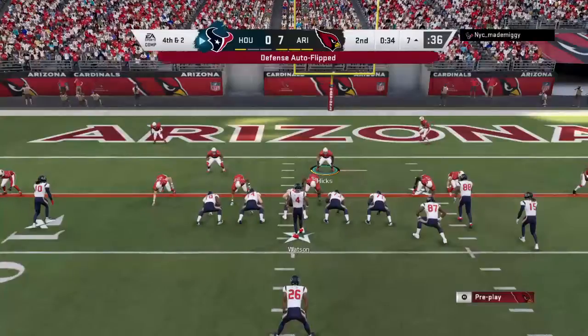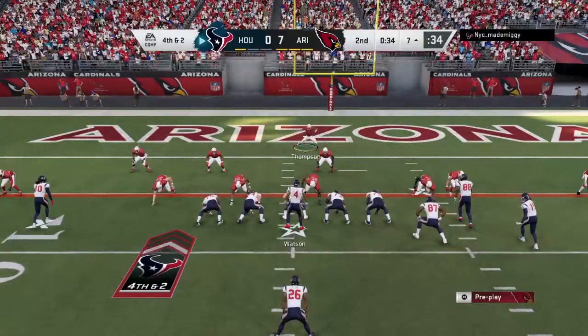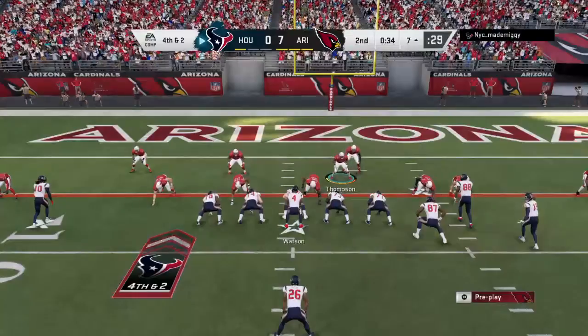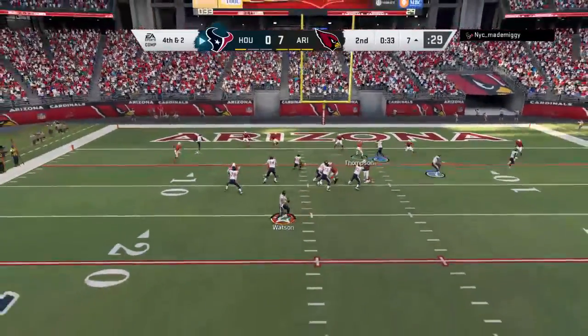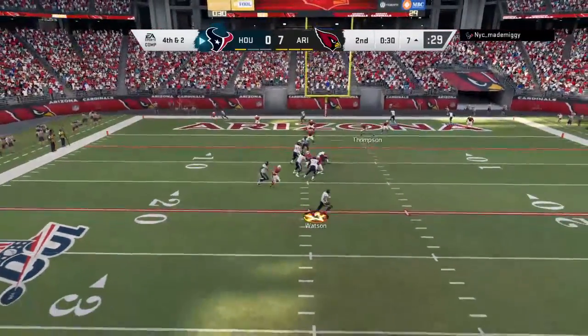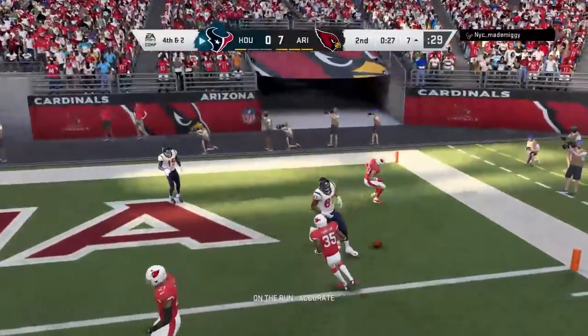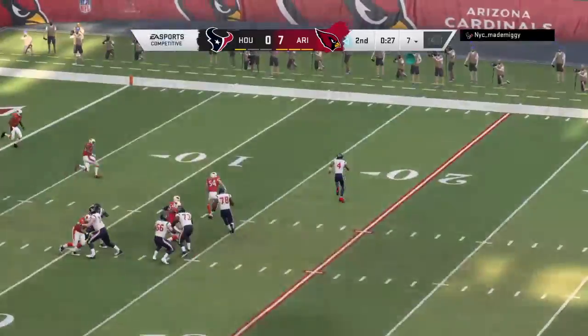No move to get the offense off the field here. They've converted once on this drive. On 4th, they'll go again and try it once more. They will indeed snap it to Watson, eluding the pressure right. And that is going to be incomplete.